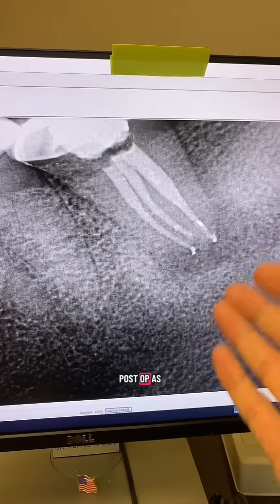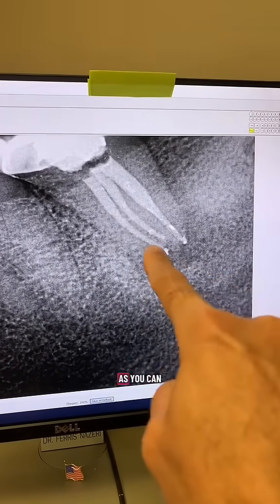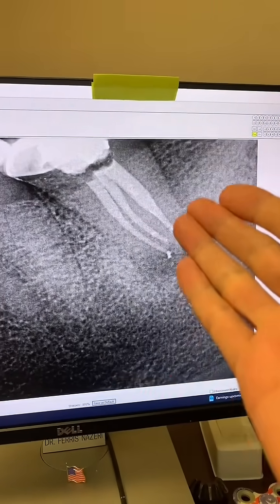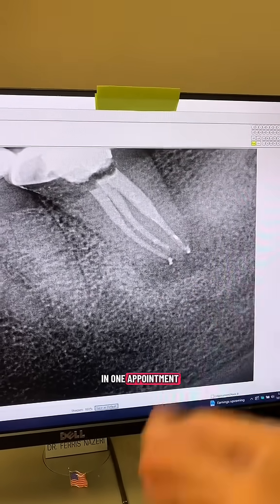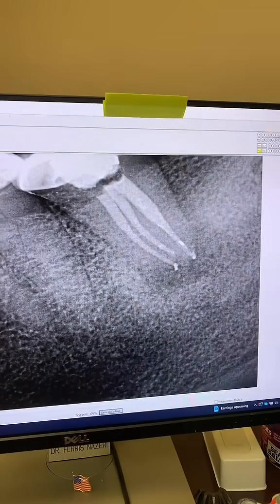And here's the post-op. As you can see, everything went beautifully. Mesials are completely separate, as you can see. That's the distal canal. Everything went great. Again, we did this in 1 appointment. Took me about 40 minutes from start to finish. Everything went great. We went ahead and temporized the tooth and referred the patient.